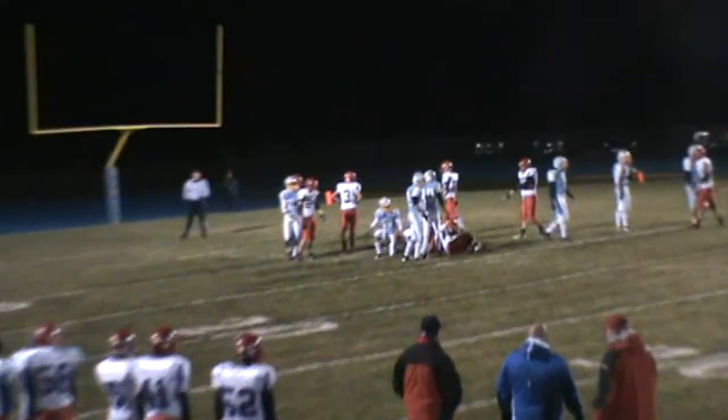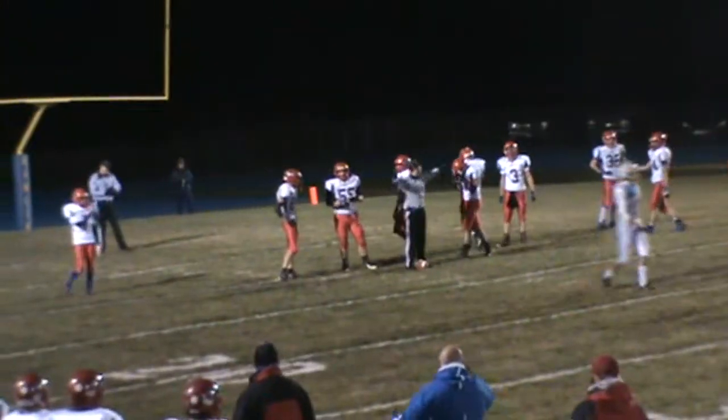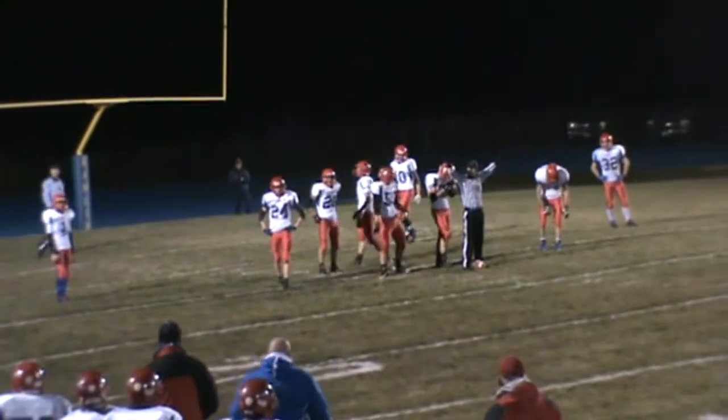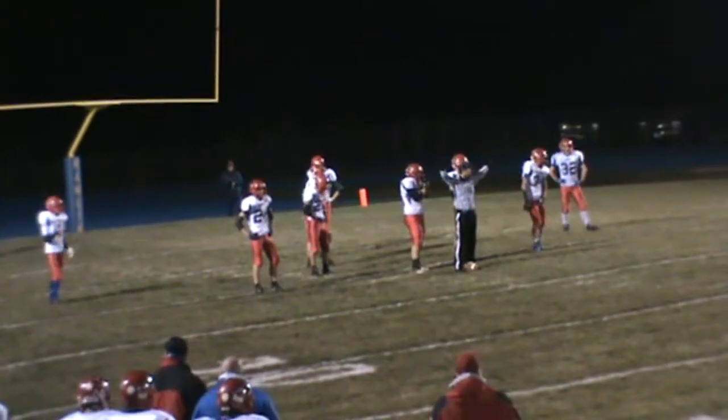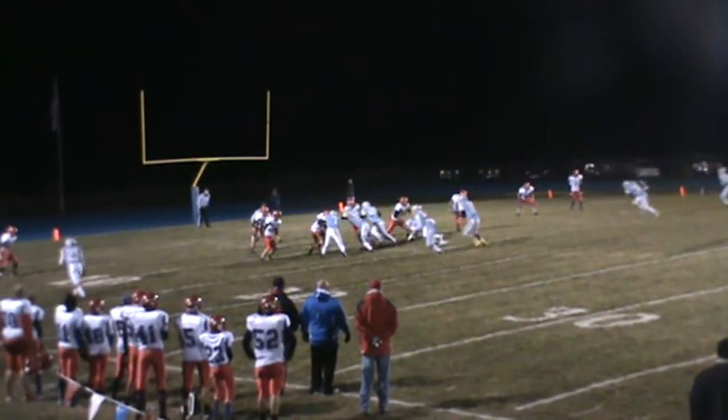I formation, wing right. Here's the handoff to Chaplin. And again, Chaplin, not much going off tackle down right. Lysak, 3-yard gain. First man in on the stop for Hamlin. So, second down, it'll be 7 to go. About 2 yards on the play, moving into scoring position.